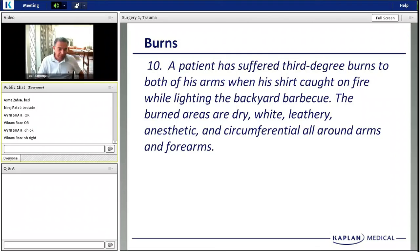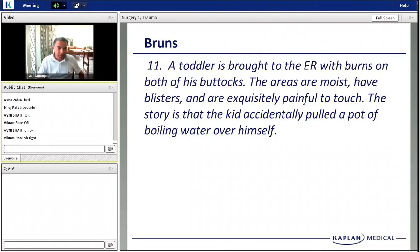Okay? Very important. A toddler is brought to the emergency room with burns on both of his buttocks. The areas are moist, have blisters, and are excruciatingly painful to touch. The story is that the kid accidentally pulled a pot of boiling water over himself. So what do you think about this story? Does it match with the distribution of the burns? Both the buttocks have circular areas of burns.